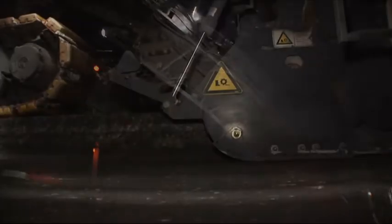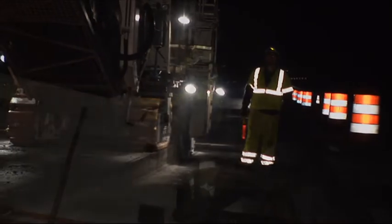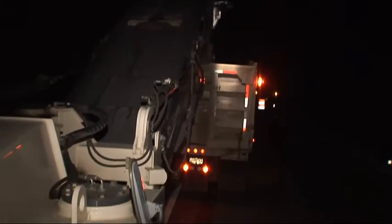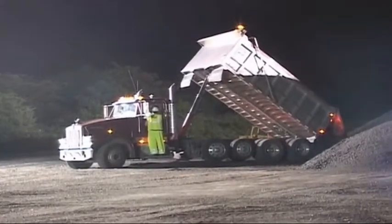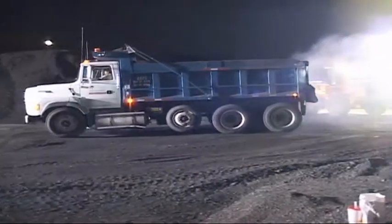Due to the traffic situation, milling work is done at night. Interstate I-81 is one of the most important north-south connections in the eastern part of the United States. Trucks transport the milled material to a mixing place situated near the construction site.